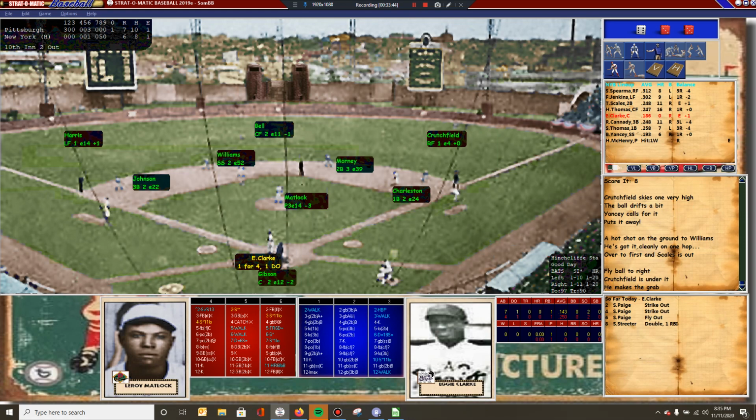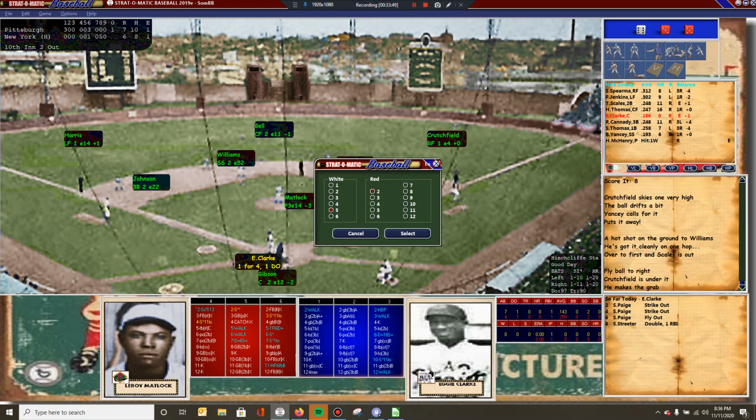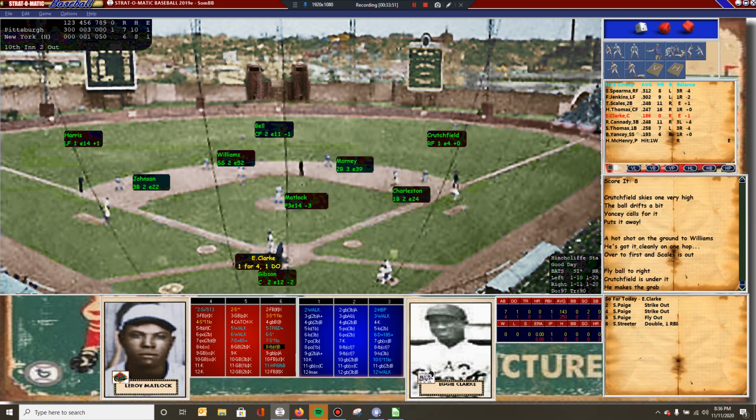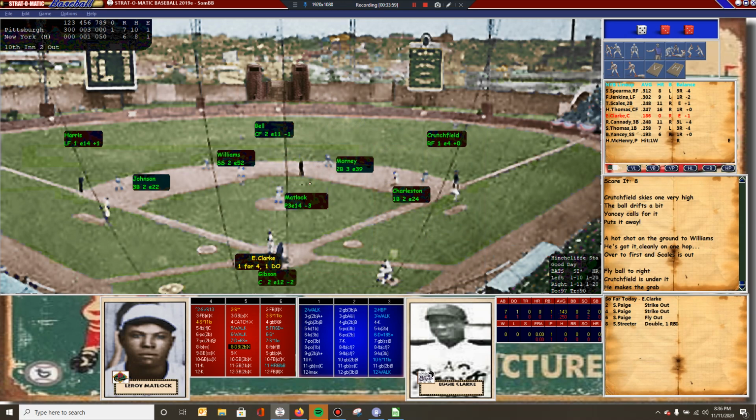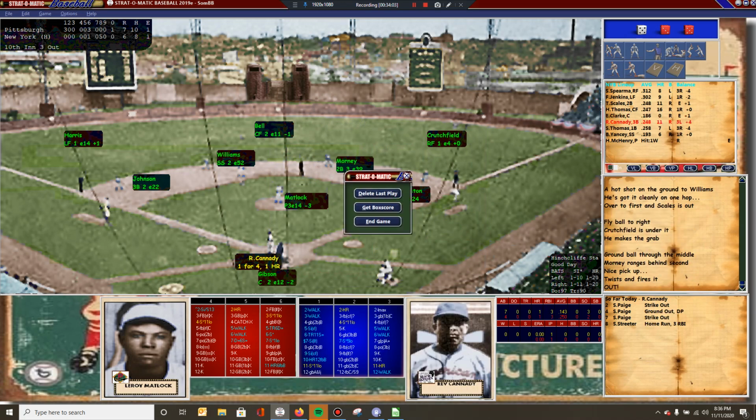And here comes Eggie Clark. Clark, 1-for-4 today. Has a double and an RBI. Here comes the pitch from Matlack. That's a ground ball over towards Morney. And it should be an easy play for him. He's charging, picks it up, throws out Clark. And that's going to be the ball game.